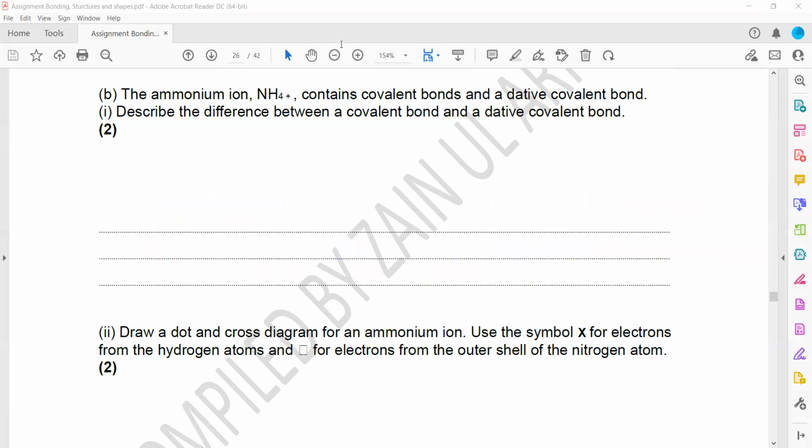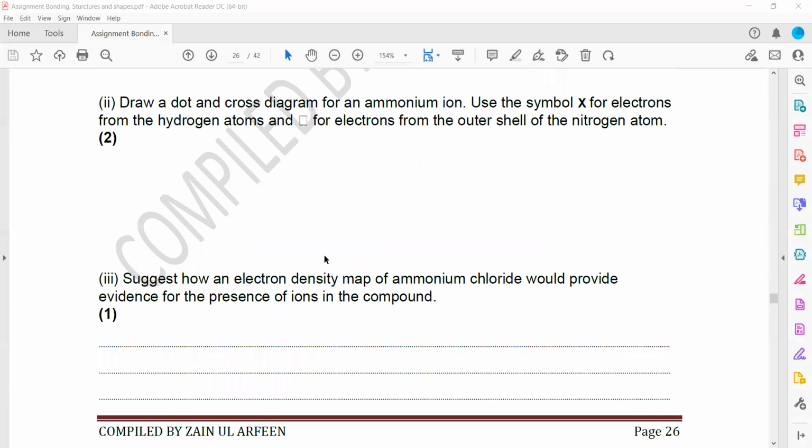Then we have to draw a dot and cross diagram for the ammonium ion. So for the ammonium ion, we have nitrogen. First, it will form bonds with hydrogen. Use the symbol cross for hydrogen and circle for nitrogen. So nitrogen shares with hydrogen, this is ammonia, but we want to draw ammonium, so nitrogen has a lone pair, and then there's also another hydrogen. And you should show a charge here. Either you can put a charge on this hydrogen or put a charge on the overall ion, but only one side. Don't put the charge twice. Put it either on the hydrogen or proton, or on the overall molecule.